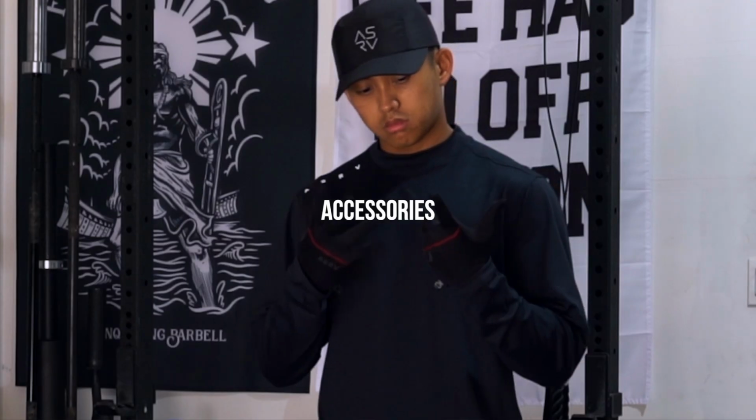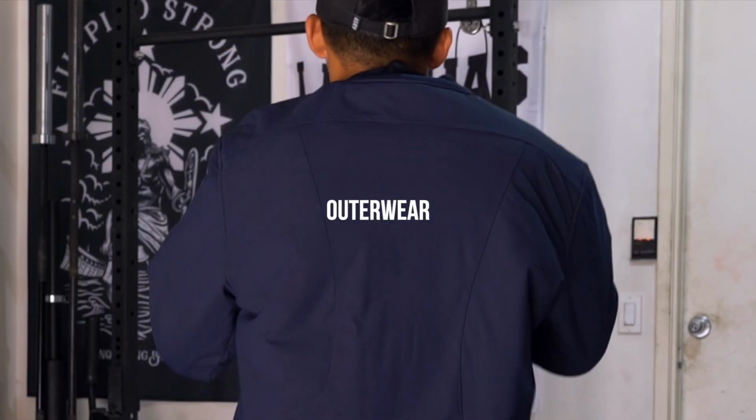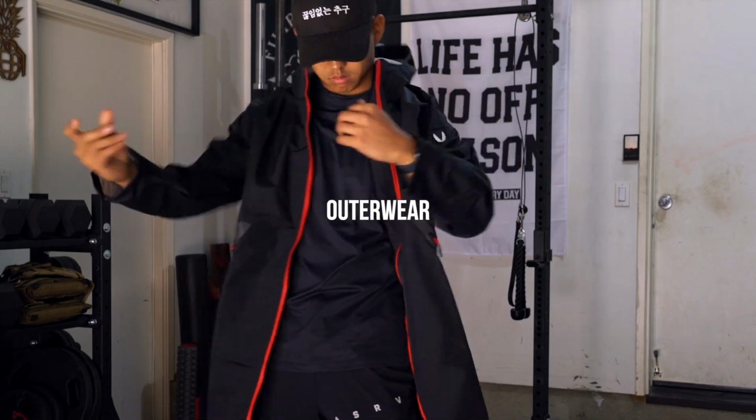Okay, so we went ahead and organized it. We got accessories, tops, bottoms, and then outerwear, because yes, we do have outerwear in this collection. A lot of banger pieces this time around. If you guys don't know me by now, my favorite season is summer, but for clothing, my favorite season is winter, and that is all because of layering. We got a lot of things in this winter drop catered towards cold weather training. Let's go ahead and start out with the accessories.